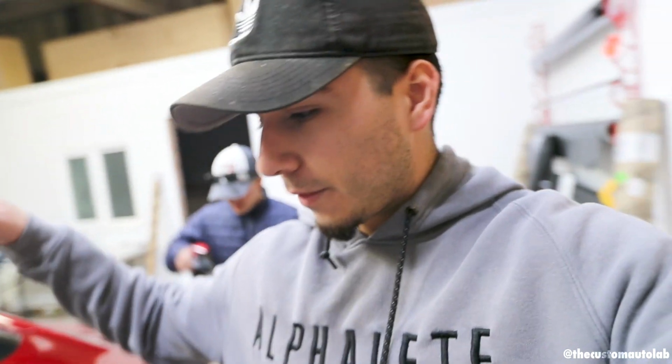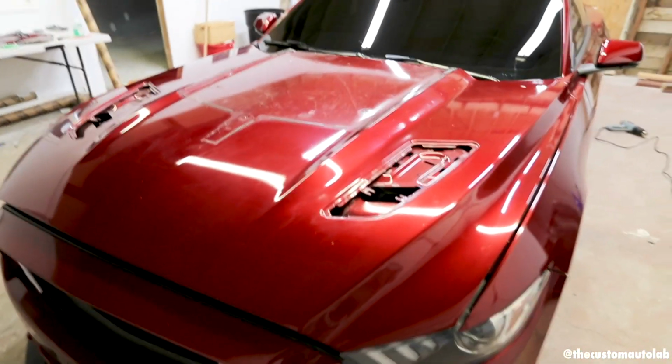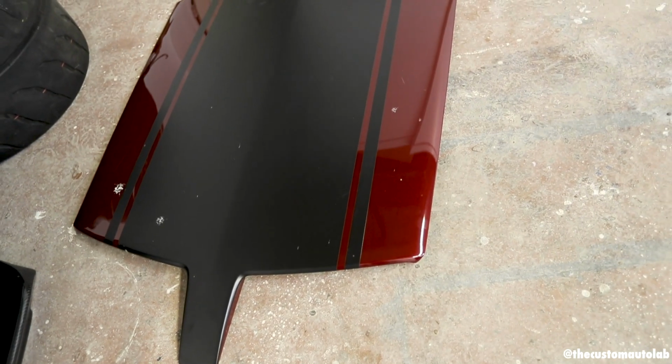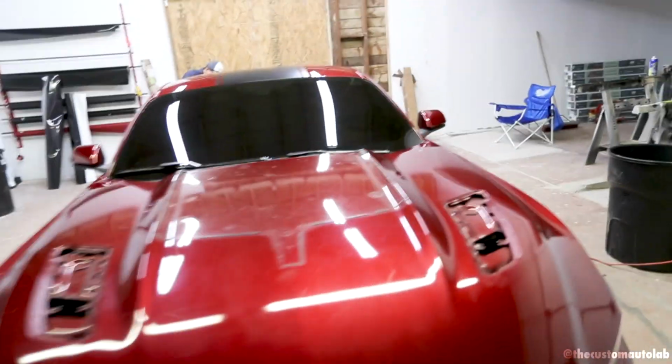I'm here with my buddy Lawson, and we're at the shop. We actually have a 2015 Ford Mustang, and we're going to be doing, it doesn't seem like a lot, but it's actually a lot of work. I should have started this video a little bit sooner, but already we've got rid of this hood panel, and I set it on the ground because we're not going to be using it. Well, I guess we are going to be using it now, but for the time being, I set it on the ground.